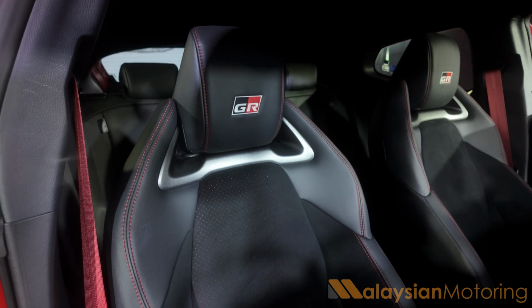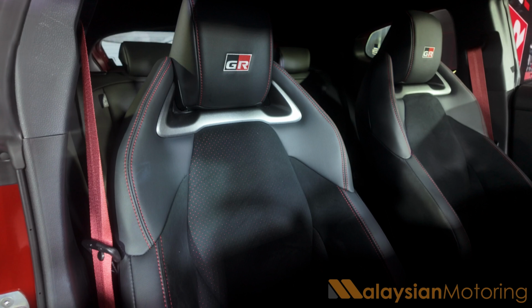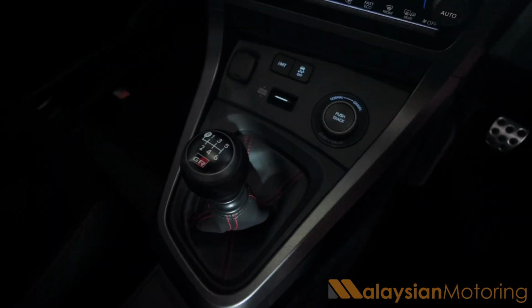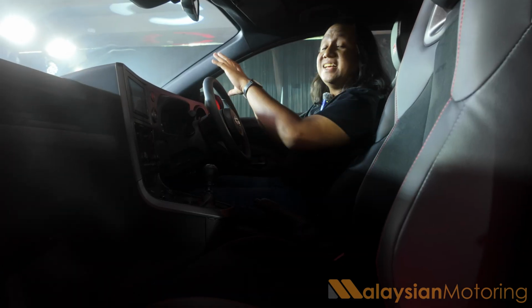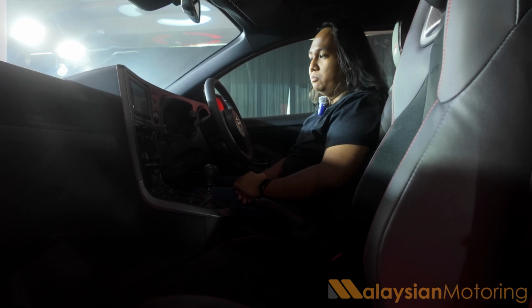Inside, we still get these excellent GR Sport seats with a lovely bit of microfiber in the middle, ensuring that you stay nice and comfortable and gripped into your seat, exactly what you want from a vehicle this potent. You still get that 6-speed manual gearbox that I mentioned earlier, which has an absolutely excellent shift to it, which I love. But the biggest change in here is the dashboard, which has been completely redesigned for this facelifted model.